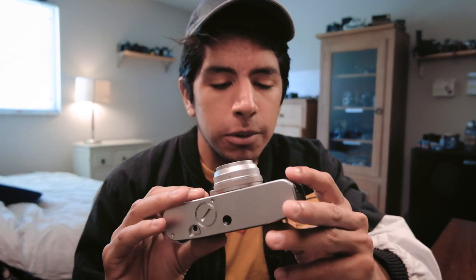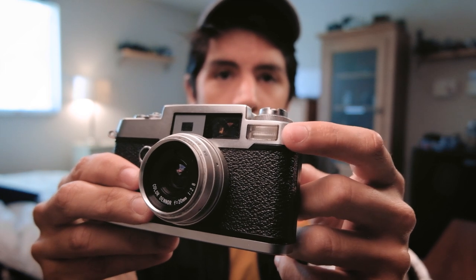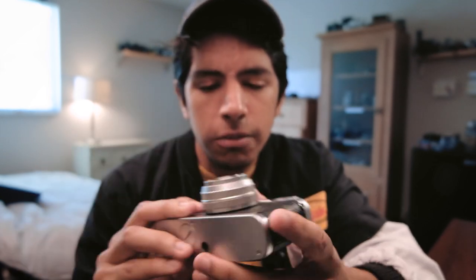Definitely one of the weirdest cameras I've ever tested out, and I've tested out a bunch of weird cameras, but this camera, not only is it weird, but it's really, really good, but weird at the same time. Usually weird cameras are really bad, but this camera is pretty solid. First, I'm going to start off by saying this camera has a flash on it, which is very strange. I've never seen that on a rangefinder camera before.